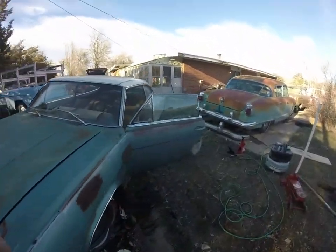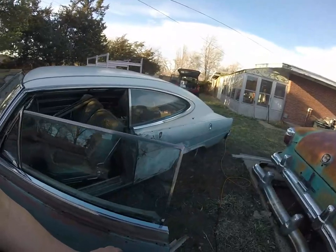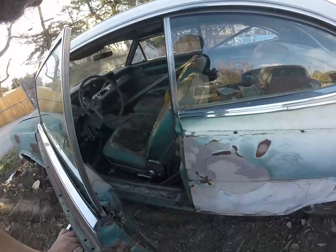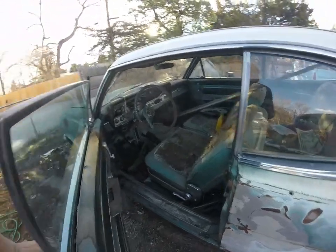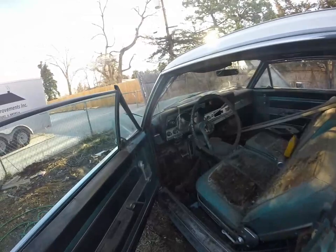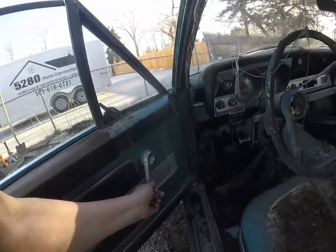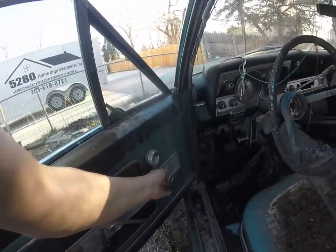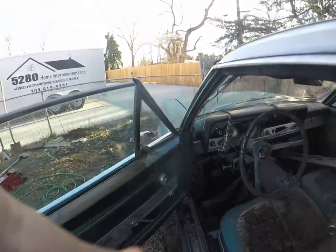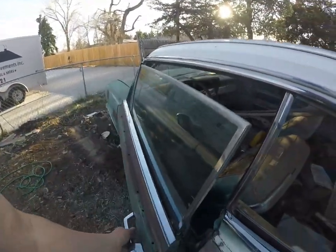All right. Can't wait to get this on the trailer. Oh, that's for the window. I like how my grandpa has a little window crank for that.